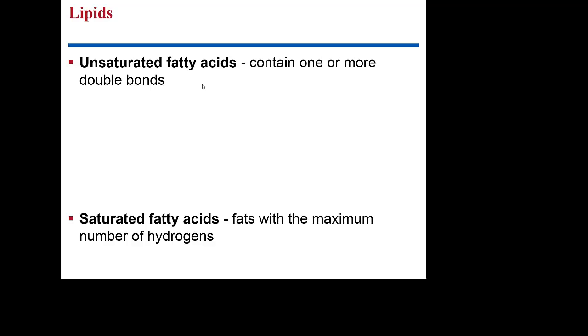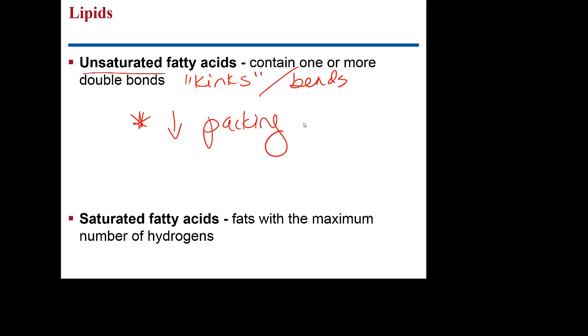So when we talk about those kinks in the fatty acid tails, we're actually looking at what we call an unsaturated fatty acid. If you look at the nutrition labels on your food, there is a breakdown. You will see unsaturated fats and saturated fats. Unsaturated fats have these kinks or bends associated with them, and these are actually better for you because they reduce the packing together of the fatty acids. They're not going to stack together as well.